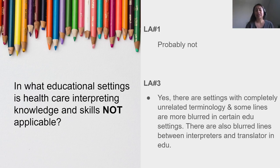So, the first thing that we did was to establish whether or not there were any educational settings where healthcare interpreting knowledge and skills was not applicable. And I think we kind of came to a consensus, although the notes here may not seem like it is. I think the consensus is that any educational setting could include healthcare knowledge and skills, or at any educational setting, healthcare interpreting knowledge and skills may be useful.